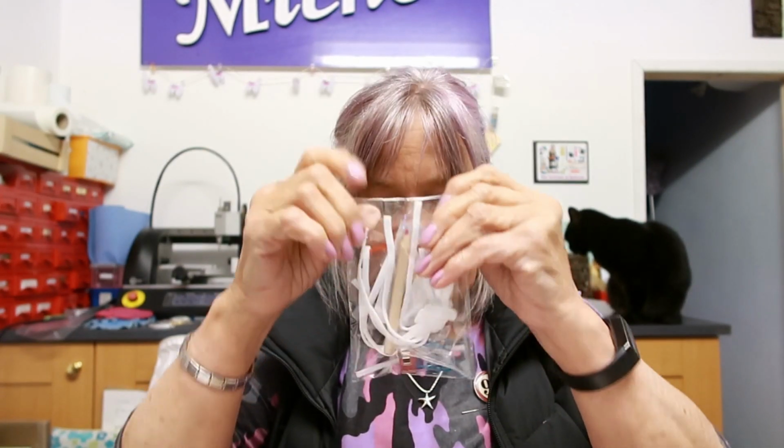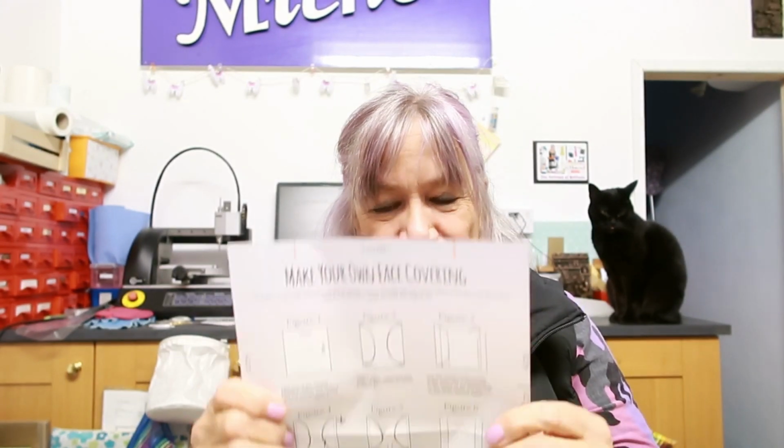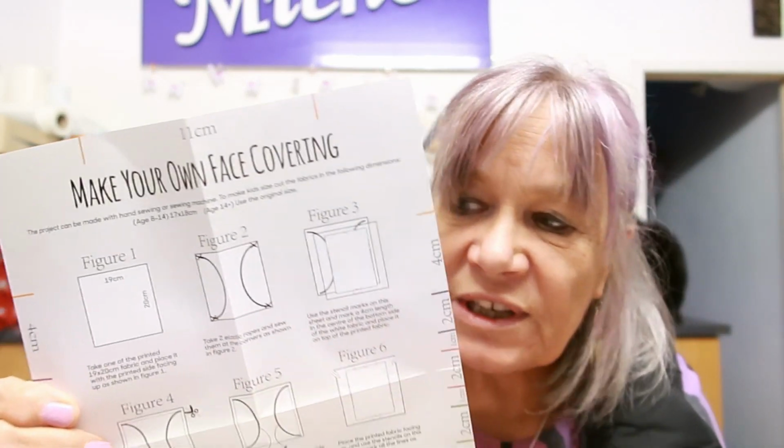So isn't that a bargain for $2.99? Wow, I'm tempted to go back and get some more. So anyway, those are all the little notions and things that you need in there. You've got your fabric, and here you have your little piece of paper with the Chinese stamp on, just to prove to you that this is originally from China, where they actually gave you what you're trying to protect yourself from. I shouldn't say that. And then you have an instruction leaflet.